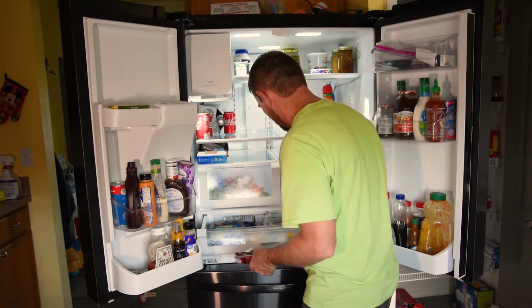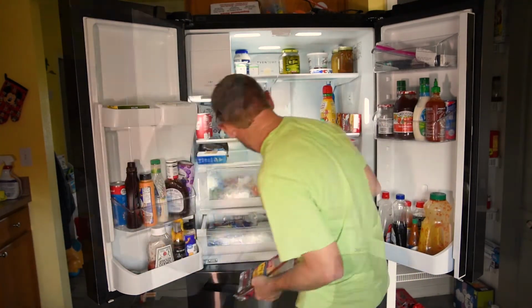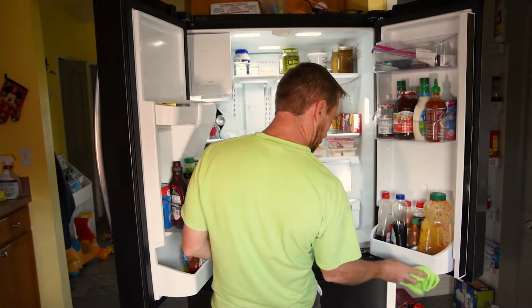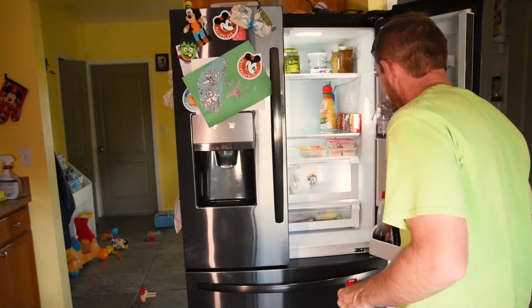Okay, that's been here a while. That needs to be cooked or it needs to go. Some lunch meat. Looks pretty clean. So that's all for today. We'll pick this up tomorrow when we're at either Walmart or Target and getting ready to go grocery shopping.